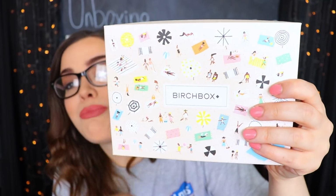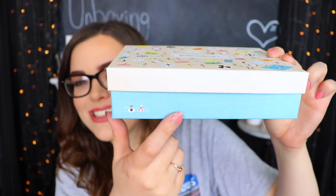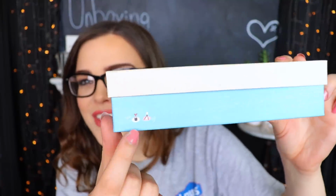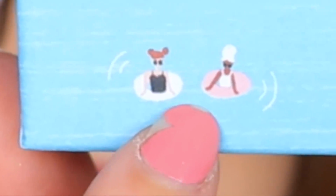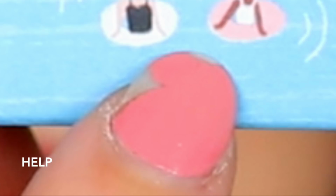There's all sorts of beach goers on the beach with their little umbrellas and towels out, and then the box itself actually looks like water. And then there's just 2 little people floating in some donuts. Oh dear, that manicure is looking fresh. So I'm guessing this month the theme is going to be super summery and beachy.